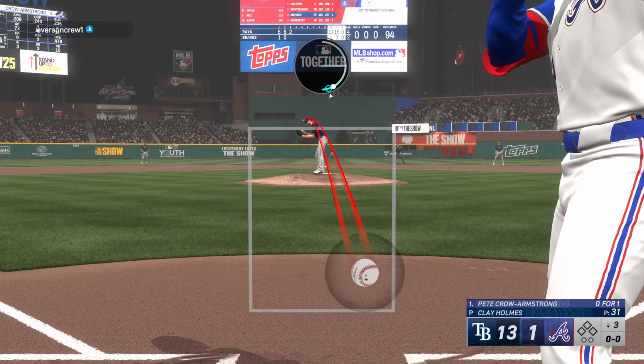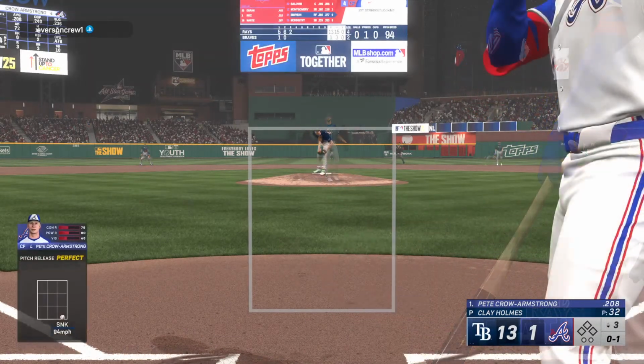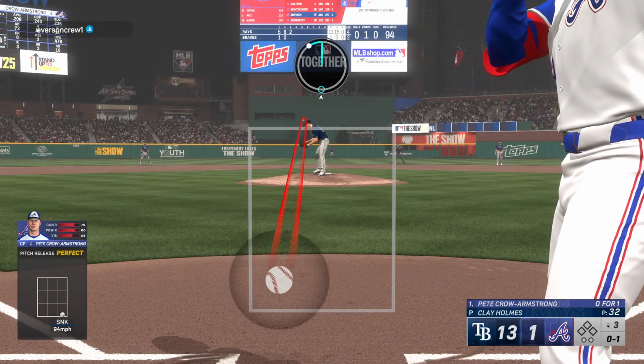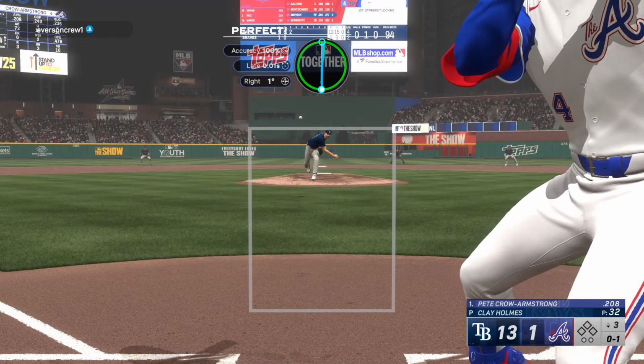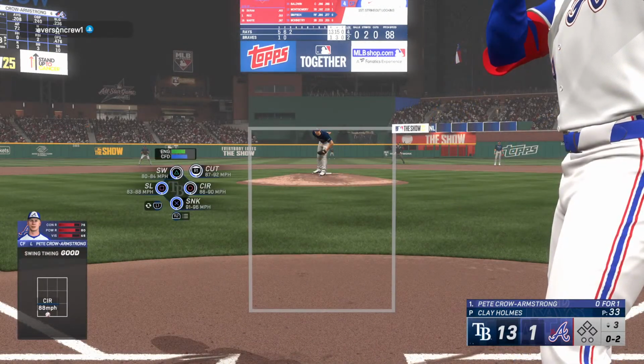Here's the center fielder, Pete Crow Armstrong. And that's in there at the knees. This is one of those times when you want to be aggressive. Go ahead and pitch to contact. Let the defense work behind you. You've got a nice, comfortable lead. Don't try to be too fine.